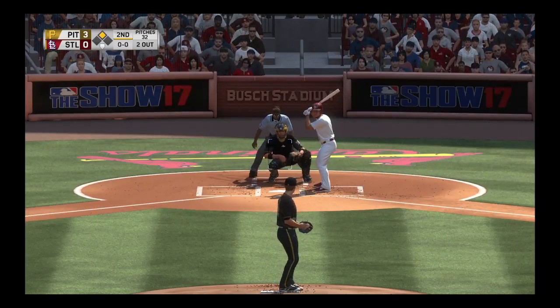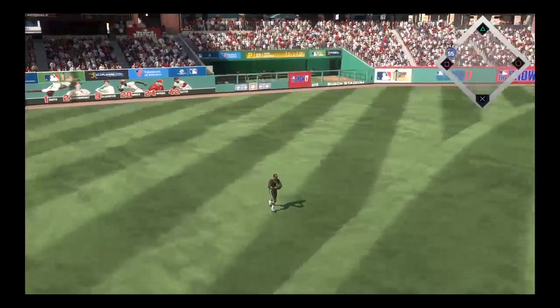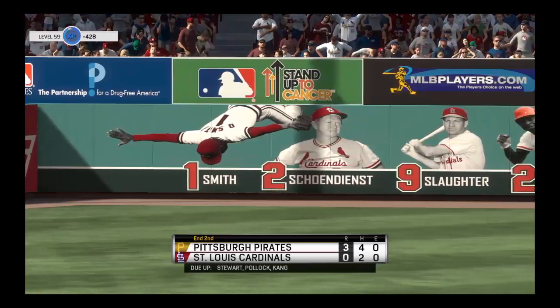So he racks up the swinging strikeout on the breaking ball. John Jaso becomes out number 2 this inning. Polanco is there, makes the catch, and the side is retired.